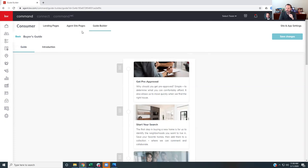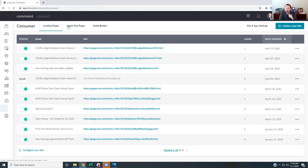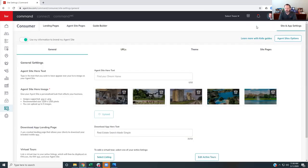So if you click on any one of these three tabs that you're in under the consumer applet, you're going to see a site and app settings button. You want to go ahead and click on site and app settings. When you do that, you're going to see four tabs.